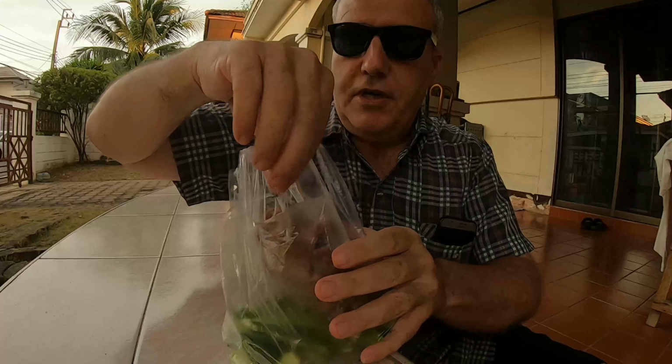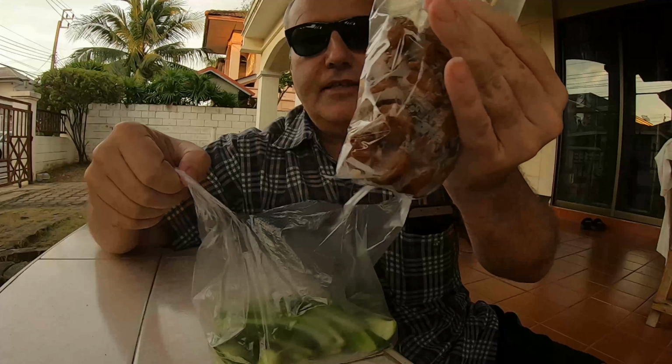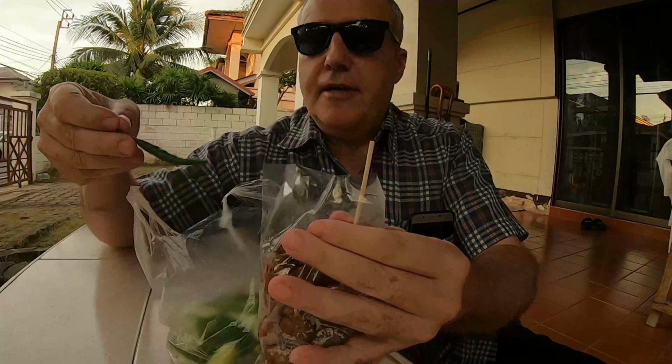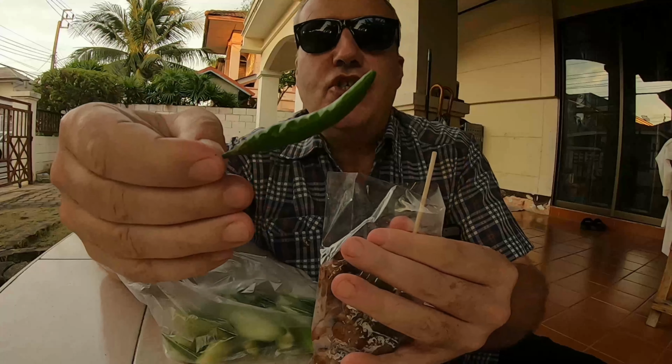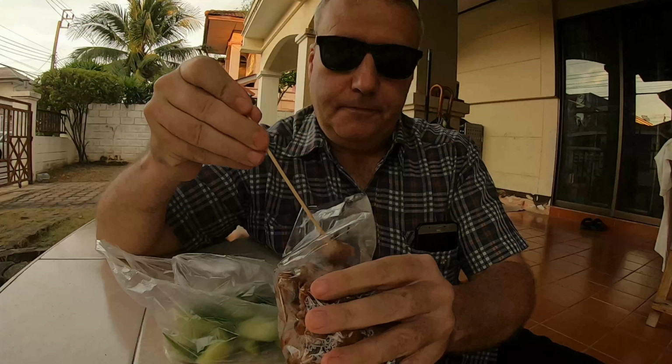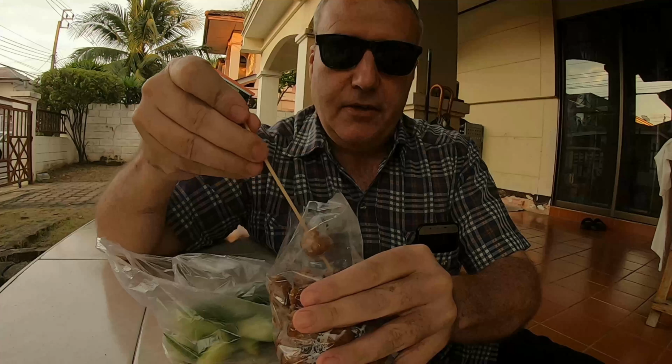Whoa, look at this everybody. This here is the saigot Isaan. And we've got some chilies here. I'm going to show you how we eat it. That's a green chili. So, let's have a look. A couple of saigot Isaan there.